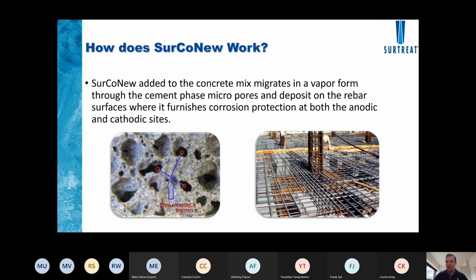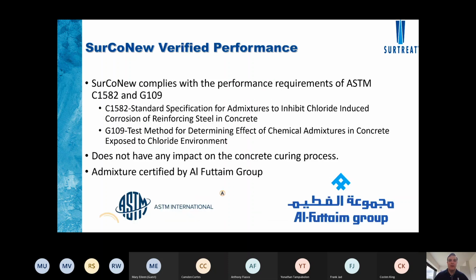Because as you can see on the picture to the right, the rebar will not always be corrosion-free when it gets to the site. Sometimes you're going to have spots where there's already corrosion starting, and if you let it sit there, it's just going to propagate. So you want to do this when you're recently installing, to avoid those future maintenance costs and those future repairs and the time that generates.